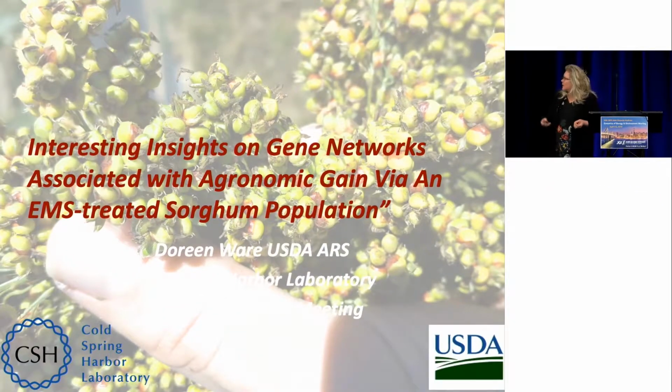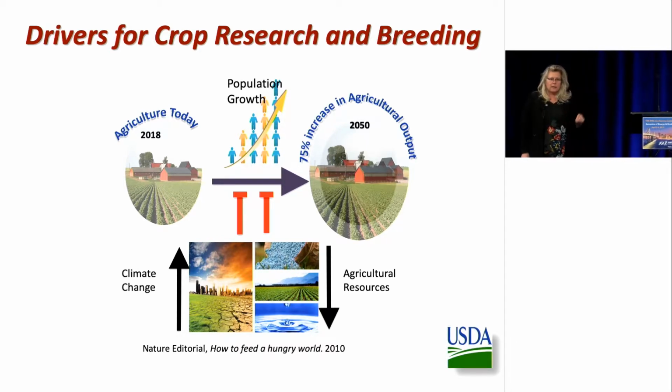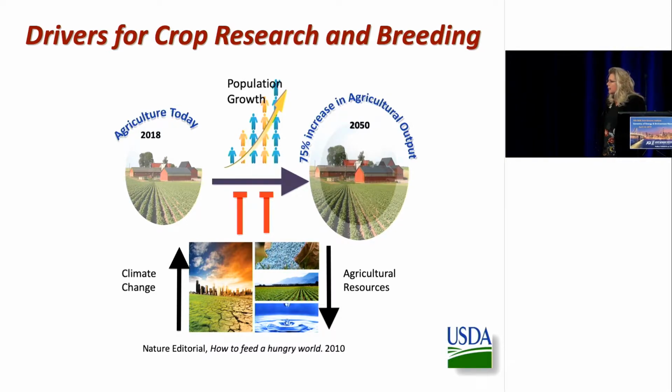So you will see that many of the concepts that Dan presented are the same drivers that we have in my group. And really, the agriculture that we have today is going to need to change to address the increased productivity that we're going to need in the future. In fact, climate change is driving the need to accelerate the germplasm that we're looking at, to deal with drought, disease pressures, and lack of water, and we want to do this in a sustainable way.